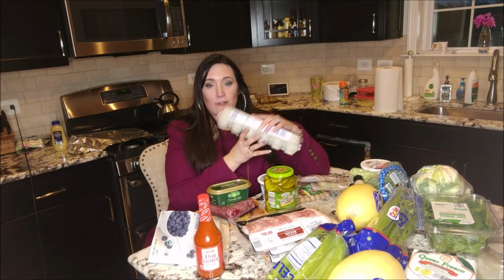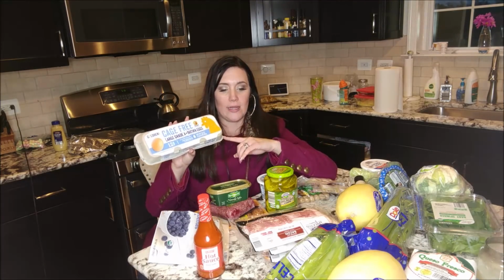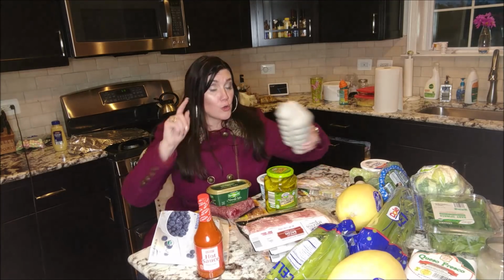Next, I got my eggs. For cheap keto foods, eggs are great. Just making sure that you combine that with some sort of mayonnaise for higher fat and not having too much protein in the day.